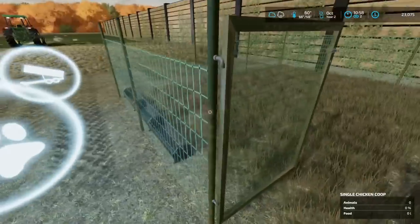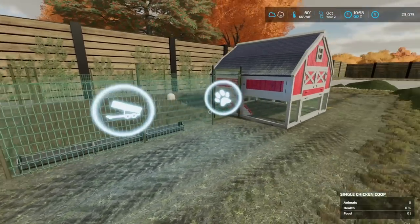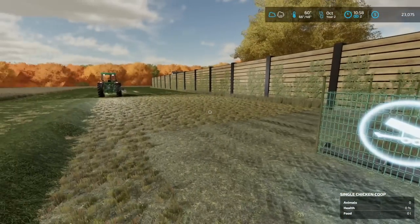Gonna be wonderful for our chickens. Needs a little bit of tree coverage though. We'll get that eventually. We'll plant some trees in between. For now, let's get the chickens inside and get them fed.